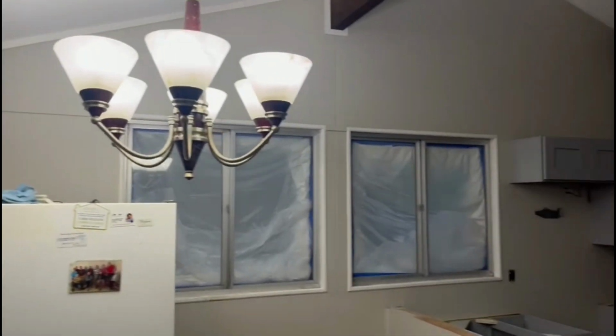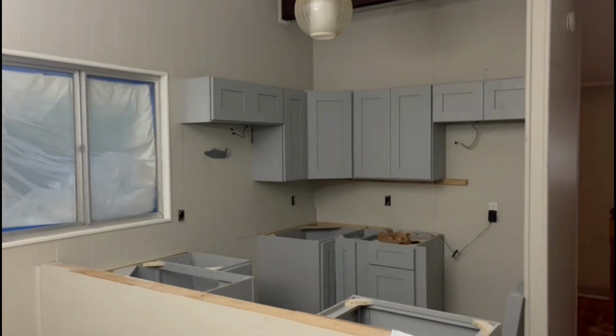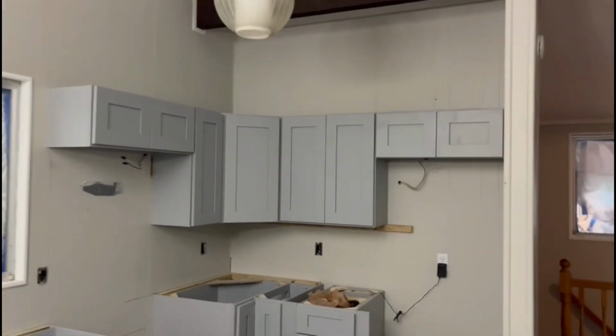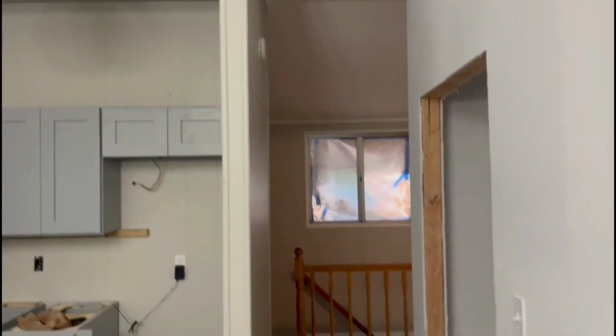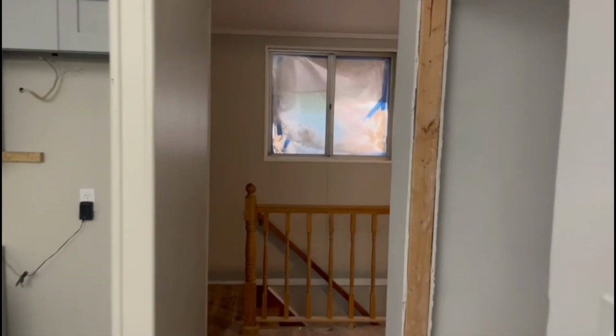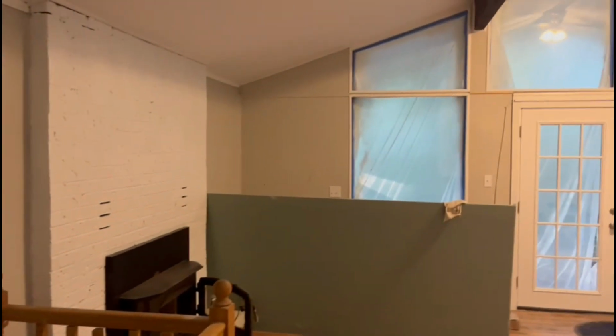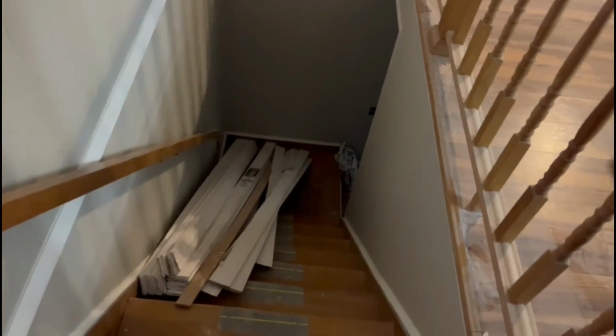Kitchen, we are waiting for the granite. We are getting granite countertops here, so that's going to be here in a few more days. I'm being told in 1 week we should have this done, but contractors are always overzealous. When they say a week, I say it's 2. Let's go down and see how downstairs looks.